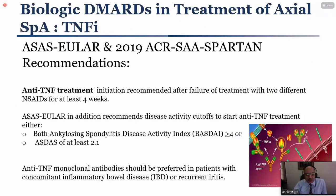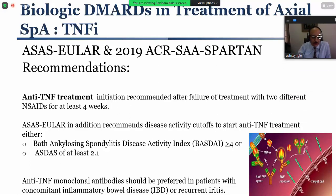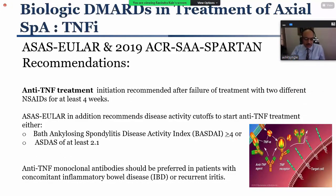Anti-TNF treatment initiation is recommended after failure of treatment with 2 different NSAIDs for at least 4 weeks. ASAS and EULAR in addition recommend disease activity cutoffs to start anti-TNF treatment, with either a BASDAI of more than or equal to 4 or an ASDAS of 2.1. You must be wondering what BASDAI and ASDAS are, what is this Greek and Latin? These are very simple tools which we can use in our clinics to determine the level of disease and follow up our patients and treat them to target. They can very easily be done by the use of online calculators these days.